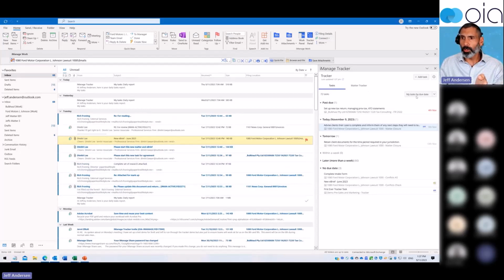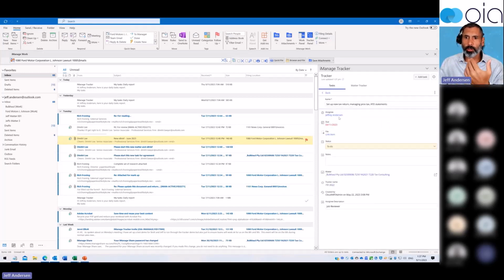So here I've got my tasks by due date, all of those same tasks. The difference here is that instead of having a details pane pop out, I actually click through to the task and I can view the details. I can change metadata fields if I want. I can add notes and do that sort of thing as well. Of course, I can add new tasks, look at timelines, copy links, all that same stuff, but I'm doing it from the task pane inside Outlook, which is more efficient for a lot of people.